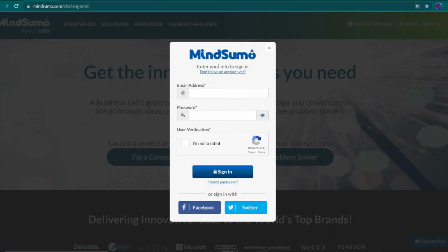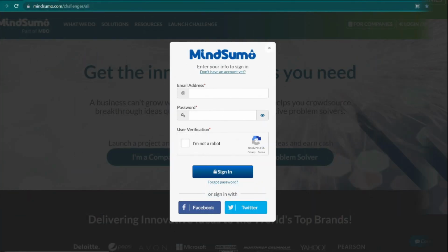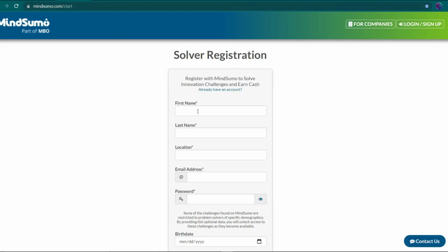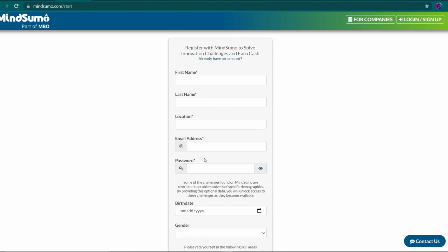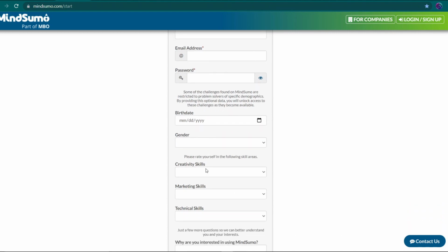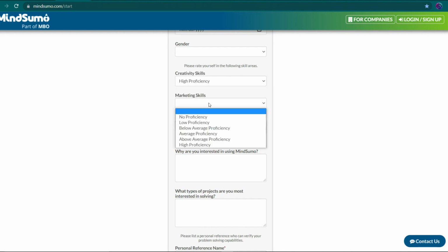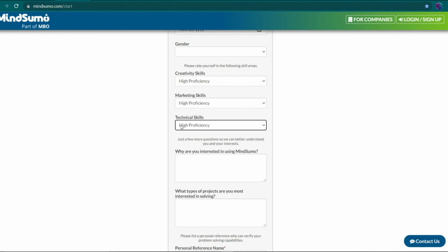After you've done that, you'll be able to receive this notification. And since you don't have any account yet, you need to click on Don't have an account yet. After that, you will be able to sign up for free. Simply type your first and last names to get started. Then choose your birth date and gender, as well as your country, email address, and unique password. After you've finished those, you'll need to rate yourself in the sections below. In the talent sections, you'll find creativity, marketing, and technical skills. Now I advise you to select high proficiency in all of these categories, as this will boost your chances of making more money on this website.